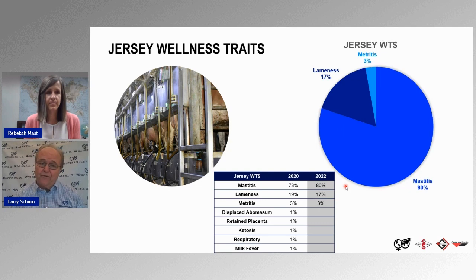Holsteins are making some improvement, Jerseys are not. And Jersey folks need to focus on mastitis, and this tool will go a long way helping turn that pendulum around and start back the right way. Mastitis is a very important issue in Jerseys, and the Jersey wellness traits recognize that now.